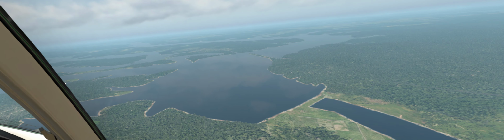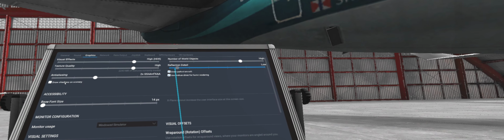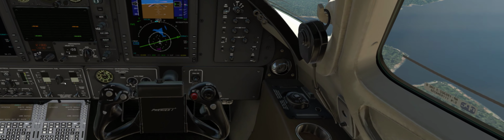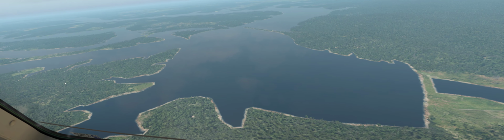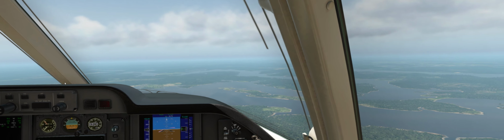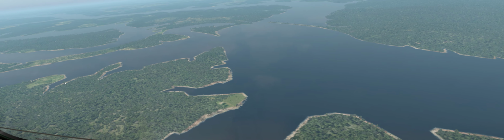Absolutely, look at that. It's wow. Now if I change reflection detail back to minimal, they're still there. That should take a little bit of load off the processor and give me a little smoother flying. Absolutely cool.